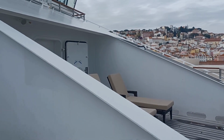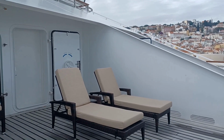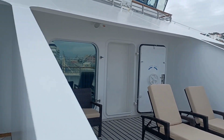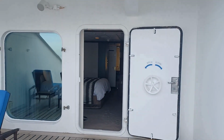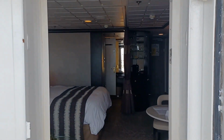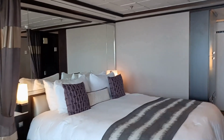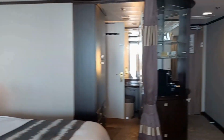The suites on the very end are the owner suites. They are a little more narrow, but they do have a much bigger footprint and a side balcony as well. You do have also a door that will be closed every night. That is in case of rough weather.